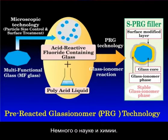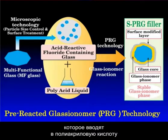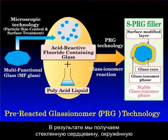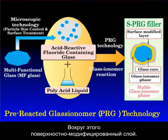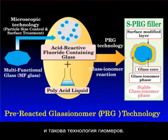For a little bit of the science and the chemistry, what we have is a multifunctional glass which goes into a polyacrylic acid bath, and it goes through a glass ionomer reaction. And at the end, we've got a glass core with a glass ionomer phase around it, a surface-modified layer around that. And that creates a stable glass ionomer phase, and that is the gyomer technology.